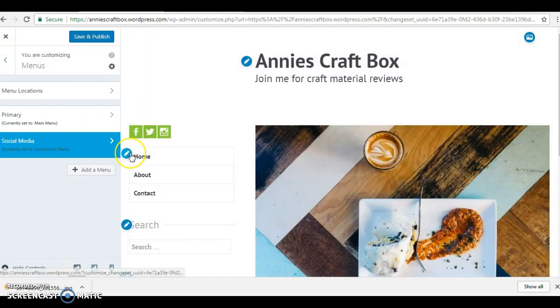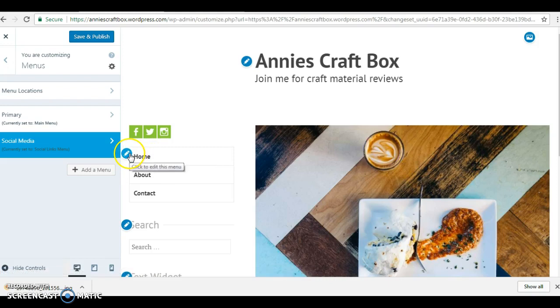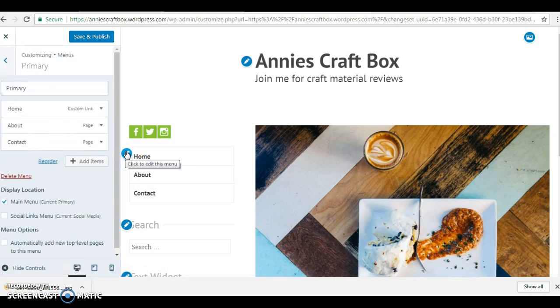So we've customized that. Customized home. This is your home page. So however you want your home page to look. This is an about page. So let me just show you this for a start. So this is how your menu is set out.